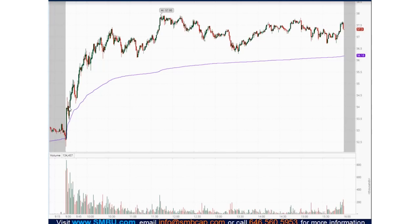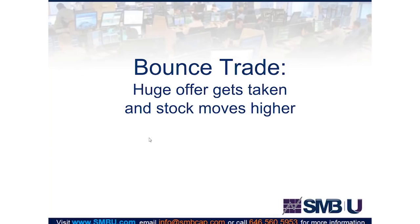Okay, so we're putting together variables to make trades. We're using reading the tape as a signal, an effective signal that it's ready to buy. It's not the only way, by the way, we could have bought that stock, but that is a way to make a trade in that particular opportunity. All right, let's say we want to make a bounce trade.